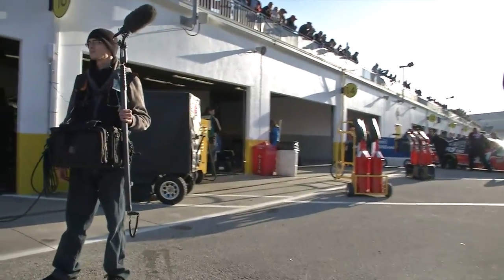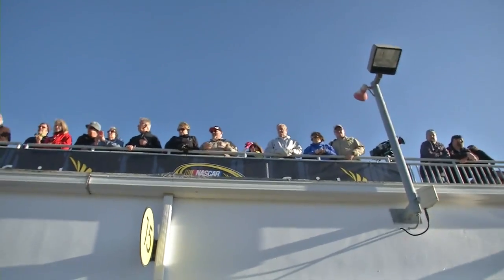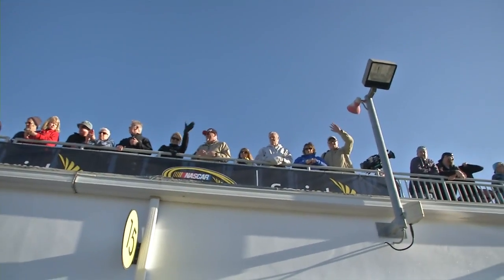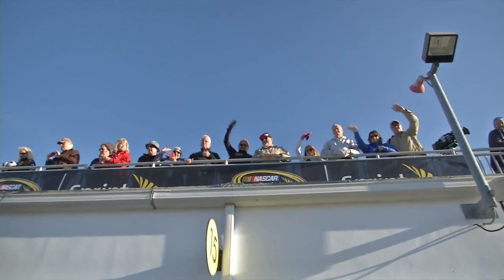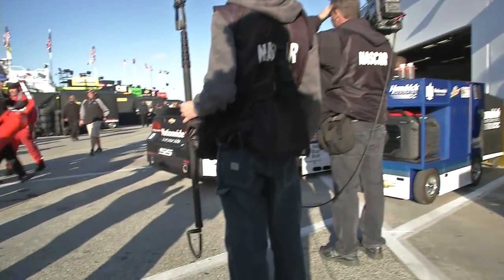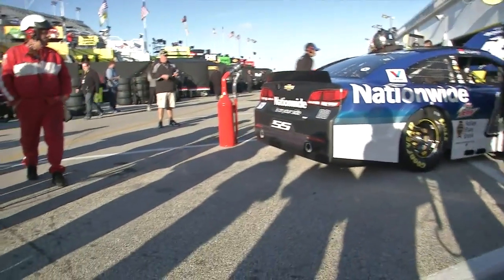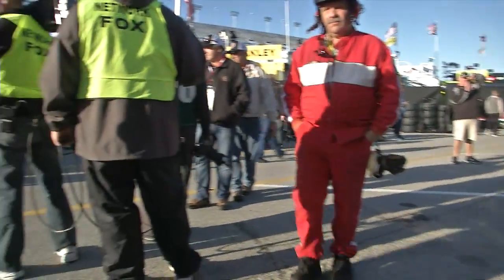Some drivers just surfacing out. Hey, there's Paul. He's audio guy every once in a while on GarageCam. And look at all the fans up there right now on NASCAR.com. Hello, everybody. Having a good time, everybody up there. Looking down here at the garage area as we're about 8 to 10 minutes away from the first practice of the NASCAR season.